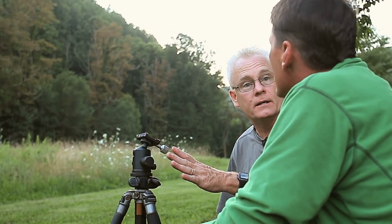I'll tell you what, one of the big differences with night photography is that what you see is not what you get. Right. The long exposures that we use, the high ISOs, the wide open apertures, all of that conspires to make the image look completely different than what we see with our eyes. So we have to plan ahead. Right. We have to think about what's going to happen with the image.